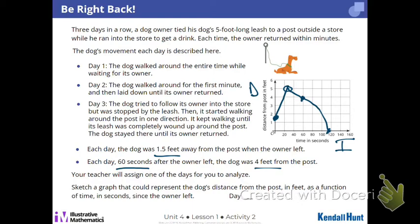All right. Is this a function? Yeah. At any given time, can the dog be 2 distances away from the post? No, it's only 1, unless it somehow cloned itself on the spot. Time travel clone dogs. But in our situation here, it is a function. Does it have to be a line to be a function? No, there is a thing called a linear function, but this is a function still, just not a linear function.